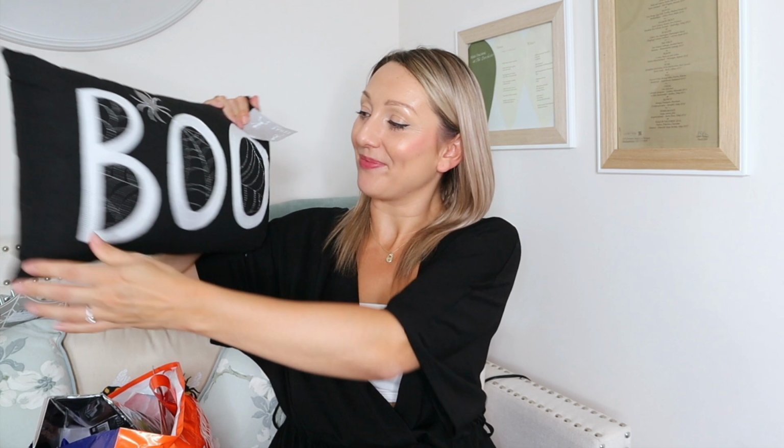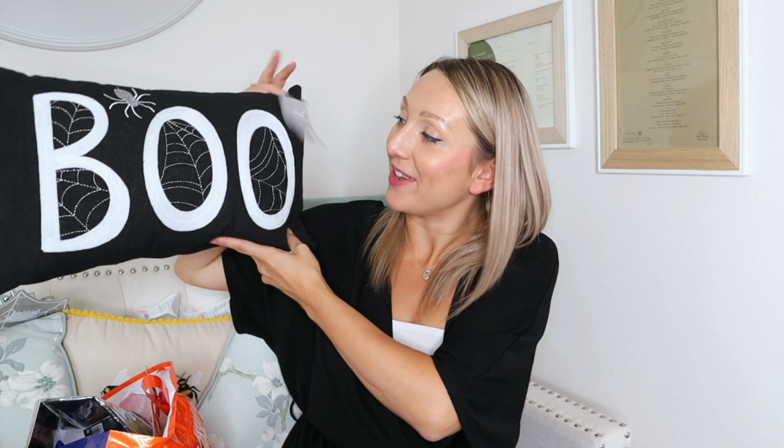Normally, I don't get that much for Halloween. I get more for autumn decor, but I saw this cushion in there and absolutely love it. It's a black cushion, it says boo on it, and this was $12.99. They had loads of cushions in there. What I love about stuff like this as well is that you just get it out every single year, so you invest once and then you have it for years to come.